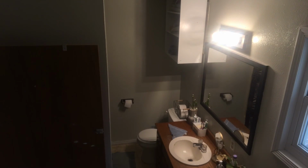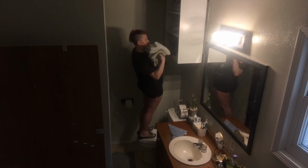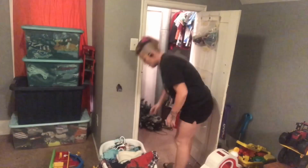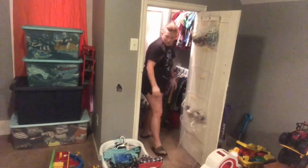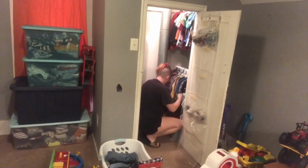So now that I'm finished folding the laundry, I'll just be putting everything away, and tomorrow I will start the laundry all over again. I actually enjoy doing laundry. I just wish it would stay done for a little bit longer.